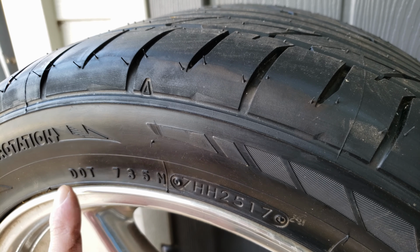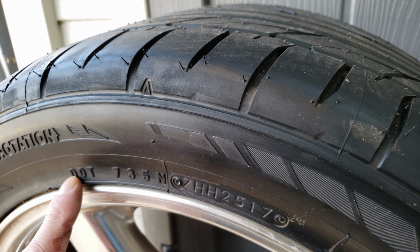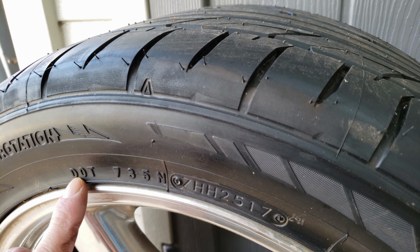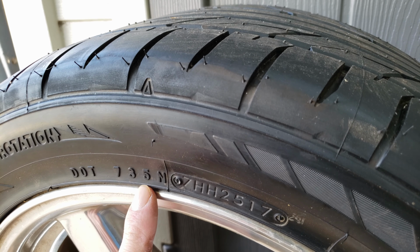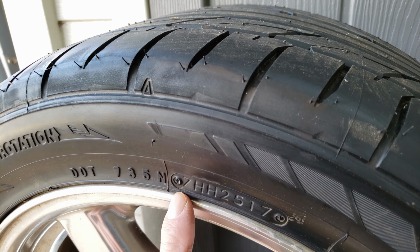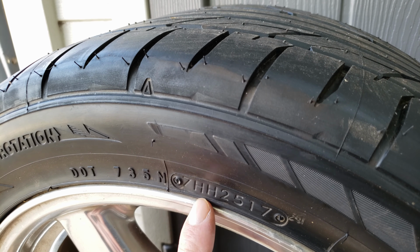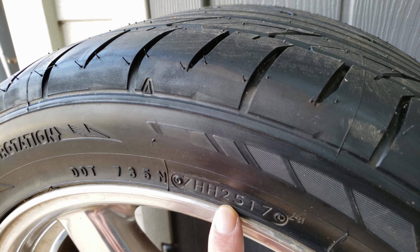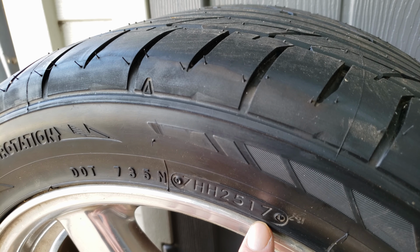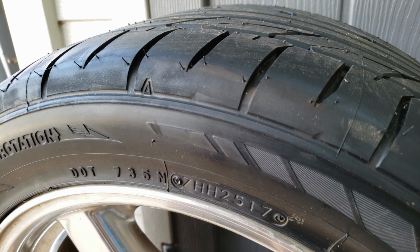Next we got our DOT stamp, which indicates this tire is manufactured to Department of Transportation standards. Next we got the 735N, which would be the plant code where the tire was produced, and the tire size code. Followed by the 7HH, which is an option code by the manufacturer. And finally we got our tire's manufacture date. This is read in weeks and years, so this tire was manufactured on the 25th week of 2017.